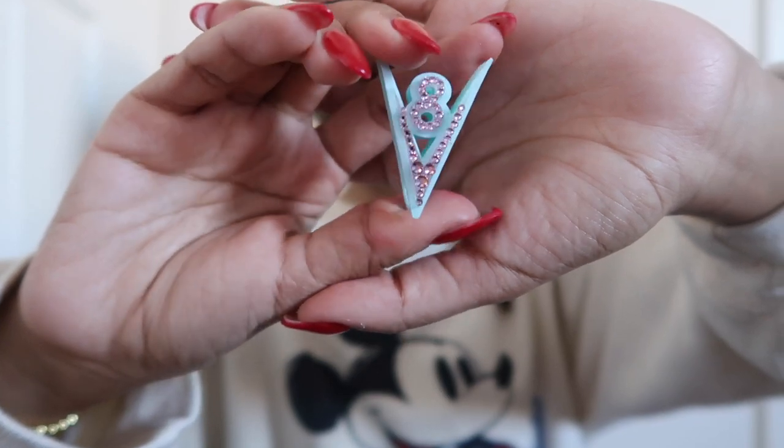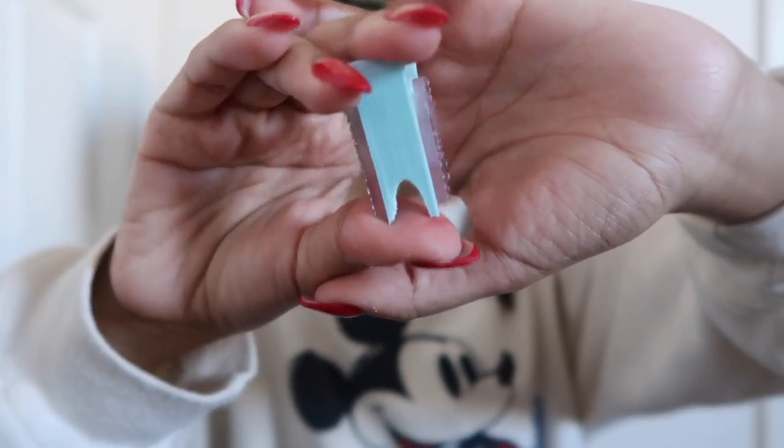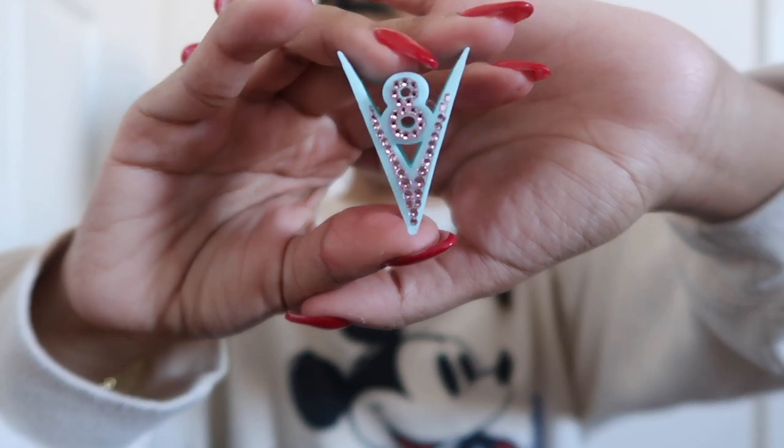So I have this one, which is kind of a more recent purchase, I think probably a couple months ago. The logo from Flo's Cafe is really cool. And here's the other side.